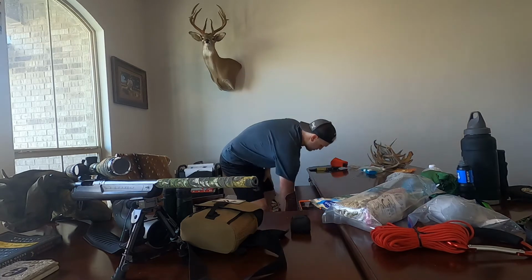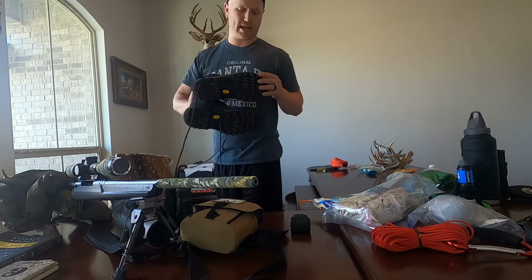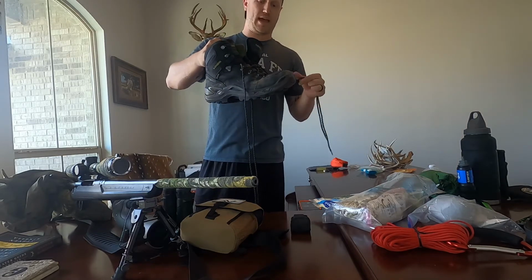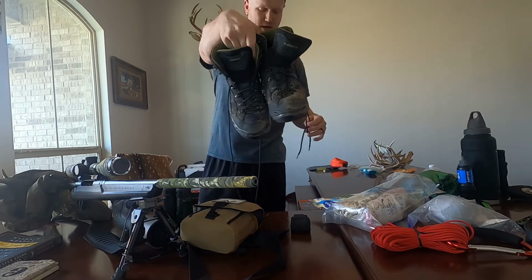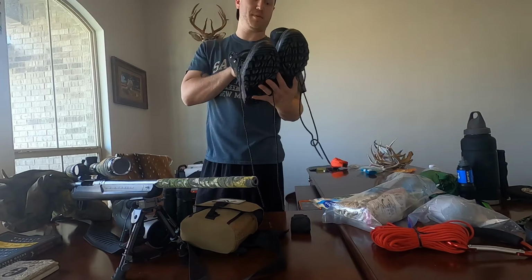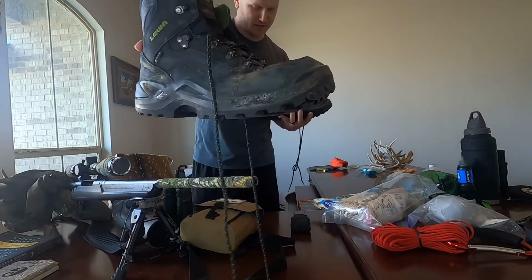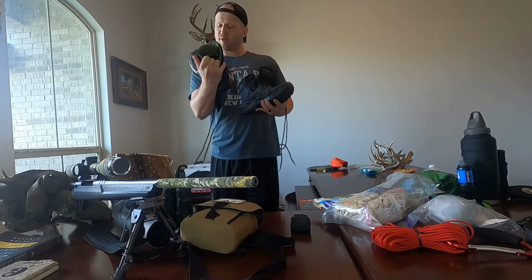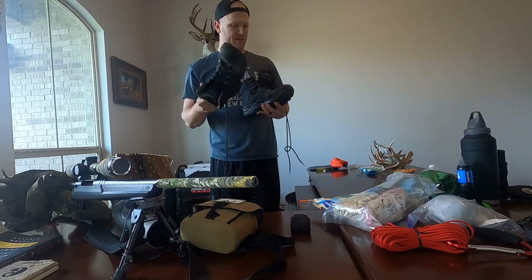Okay, let's talk about the boots I took. These are my Lowa Renegade GTXs, and they were freaking troopers. They did their job. They kept my feet dry and comfortable. I actually melted, maybe you'll see, right there on the edge, part of the trim one afternoon trying to warm my feet up.